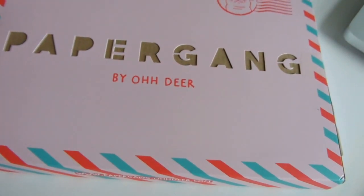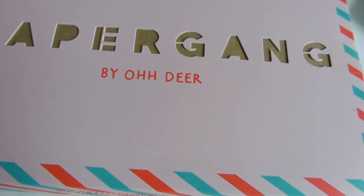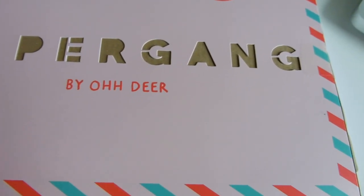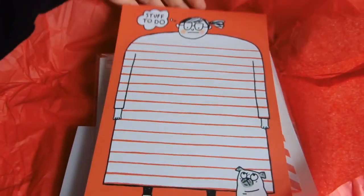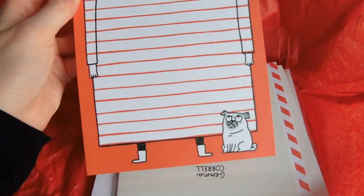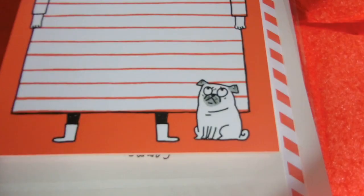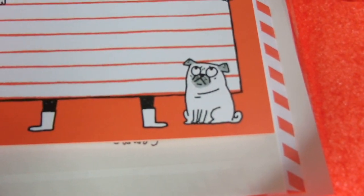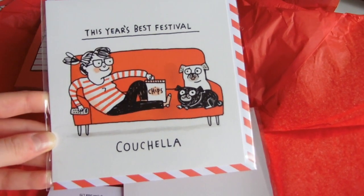I also have my Papergang box, which I am so excited about. I'm actually going to open it now, and I'll show you what's in it. This one is another Gemma Correll one. So on the box, there is a cat to make. We have a to-do list, which is adorable. It's a person with a stripy top or a stripy dress, and it has her little pug down the bottom. There's then a greetings card that says, this year's best festival is Couchcella.